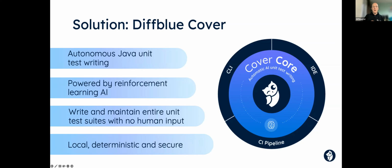So Cover runs locally within your environment, on your desktop or in your CI pipeline. It's completely deterministic. It will produce the same results each time, obviously very important for unit testing, unlike some other tools. And because it's not connecting outside to other cloud servers, it's a secure way to write this kind of code automatically.